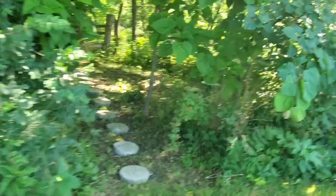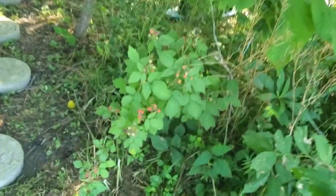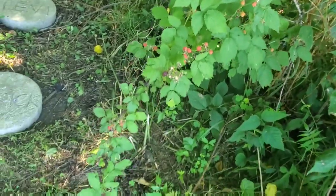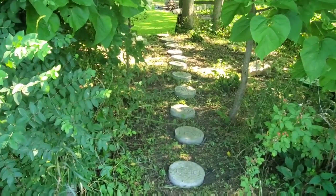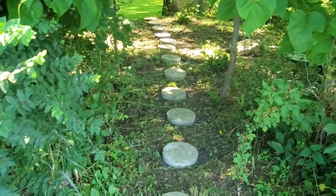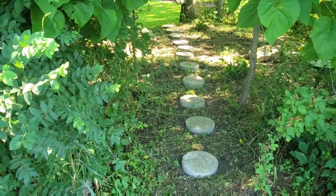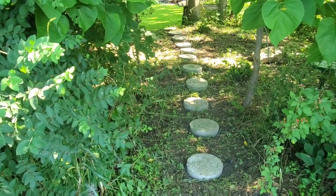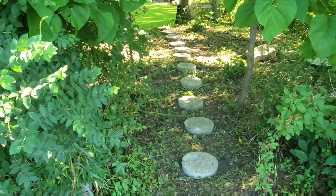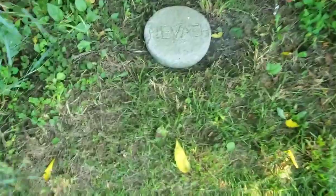In fact, we're going to go past a nice raspberry bush right here. We go picking just about every day now. All right, so this little area I just love. I call it the secret garden, and I couldn't find round stepping stones, and I kept going on and on about I want round stepping stones. So my husband made me these, and it has our family's names scratched into them.